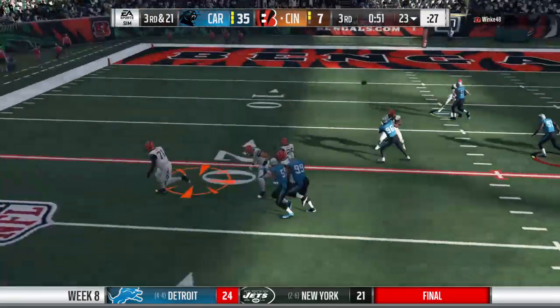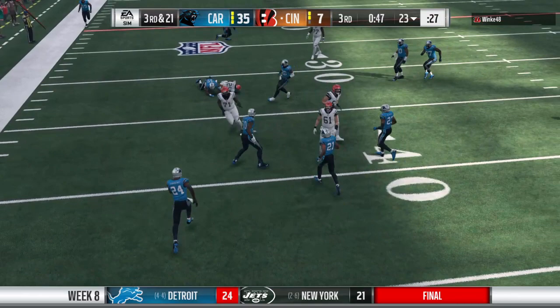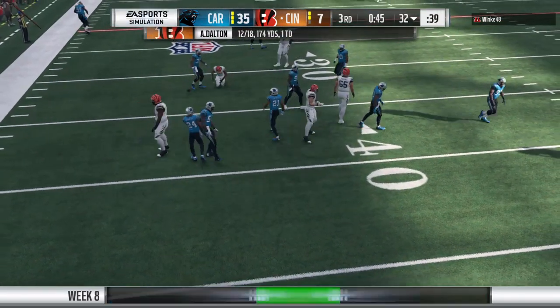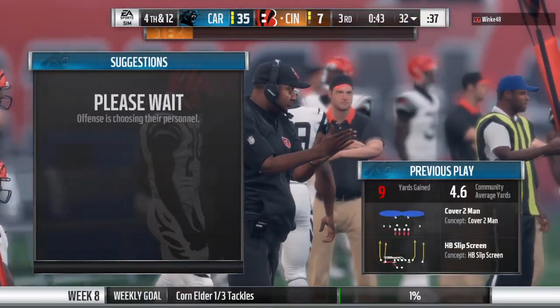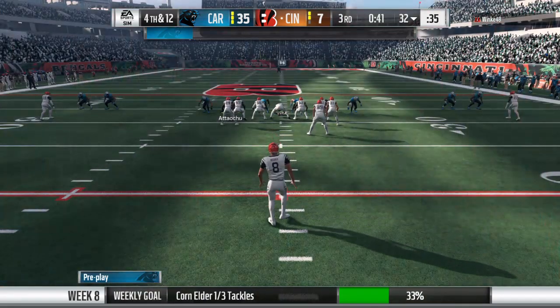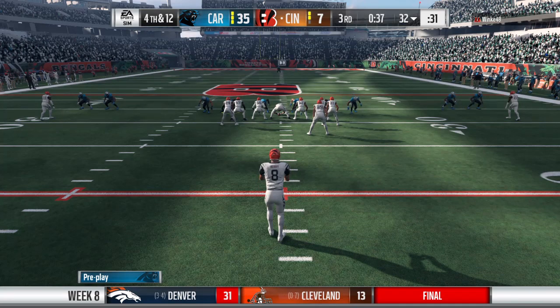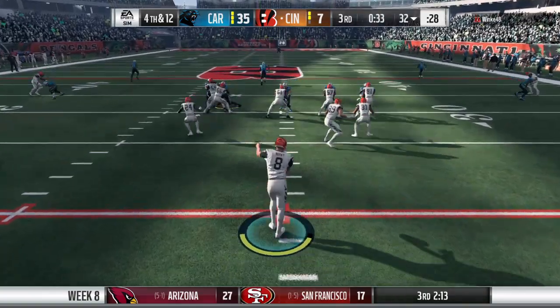Third and long. What will Dalton dial up? On the screen, Bernard. And he's able to get out to the 32. Brought down there. The screen does get him 9, but it also brings up a 4th down. For a second there, I thought that might break big. Screen pass. Looked like it was coming together. Looked like there was an opening. Still, ended up with a solid game.